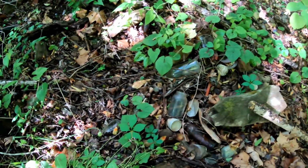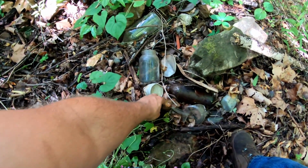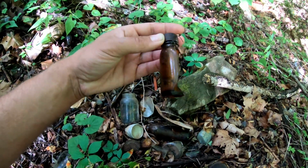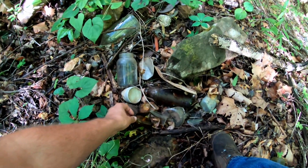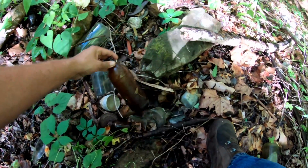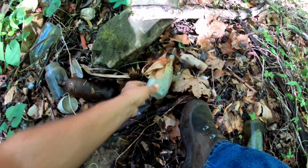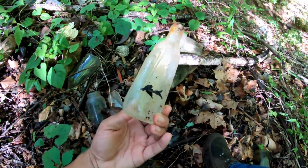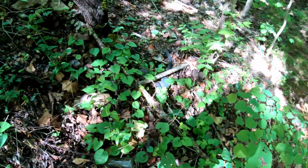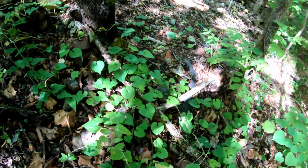Let's take a look at some of these bottles. This is the second old bridge that I found that had a pretty loaded bottle dump beside it. Although this is all newer stuff. An old Clorox bottle. And the age of the trash here also gives you a date on when the last time this bridge was used.